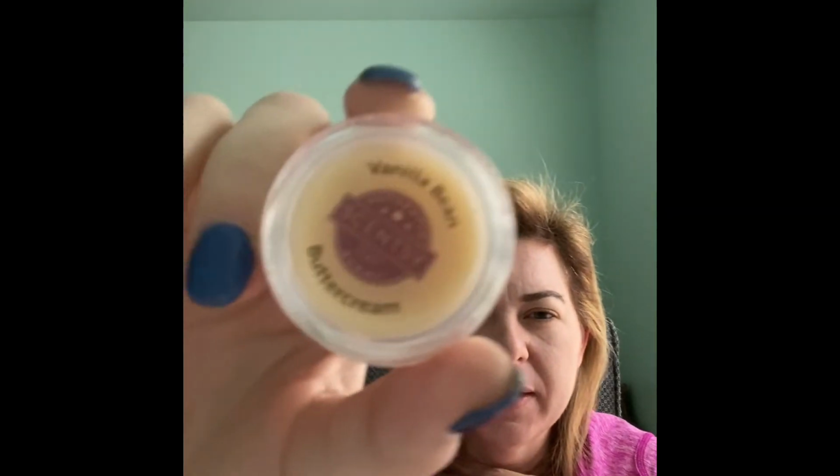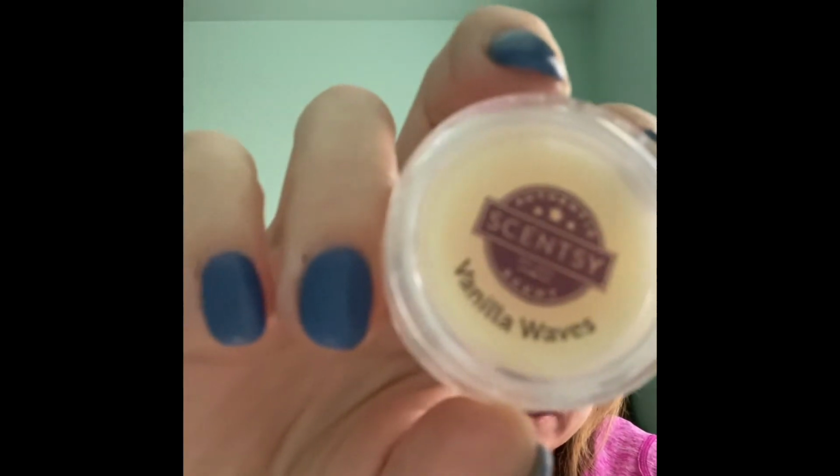But if you're gonna sell your house and you want to still have some baking cookie smell or something that you know will not offend people, I would try either sugar cookie or vanilla bean buttercream, because it's really subtle in my mind. But also pretty universal and pretty smelling. So, vanilla bean buttercream.